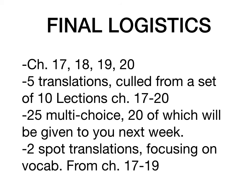Mostly 17, 18, and 19. It's very fitting. 17 is where we got our relative clauses, and so this is where the textbook kind of starts to get into the deep end a little bit. Okay, so there will be 5 translations culled from a set of 10 lectiones.